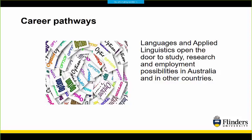We have many former students who actually work in a variety of fields in Australia, but also very significantly in other countries. And for them it's a bit like a dream come true, because they love the language, they love the country, and they get to work there, and that's fantastic.